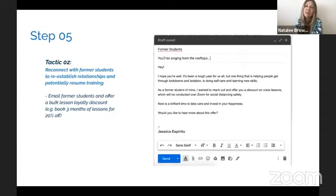So reconnecting with former students is probably a big opportunity area for you. If you've got 200 people you've taught over the last however many years, and you've got all their emails, you can consolidate your list into some sort of email client, and then reach out and offer a discount for restarting lessons, like 50% off your first one back. That is a marketing tool, that's not underselling yourself. So decide what you are comfortable with and offer that. This is a really good way to reestablish that connection.